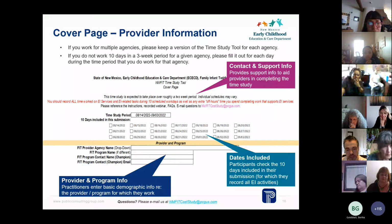And so you'll complete the cover sheet. And then for every day that you're planning on recording your time as part of the time study, you go in and complete that corresponding worksheet. We'll show you an example here soon. It's specifically what we mean. But I thought that was just key to highlight here at the beginning.